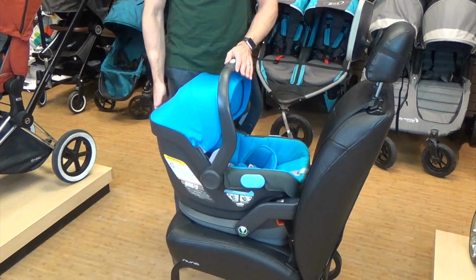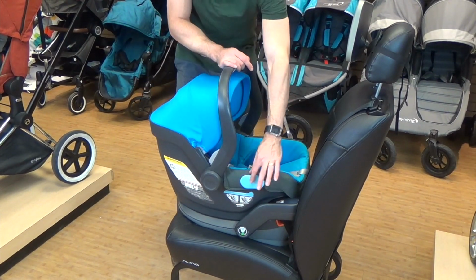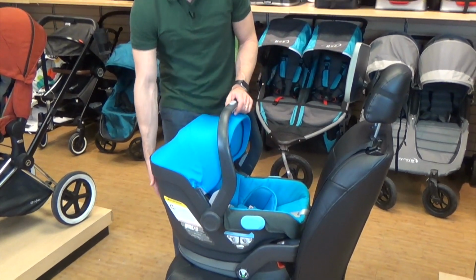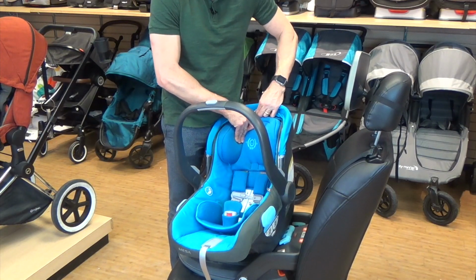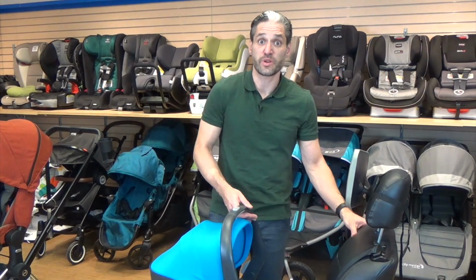There is no European belt path, so if you're installing this without the base, you're just using these 2 slits to install it with the seatbelt. Another nice thing about the Mesa, it has a non-rethread harness. Pull the tab and you can see it slides right up. As the baby gets bigger, you just slide it up. Really easy, really convenient. Let me show you how this installs into one of their strollers.